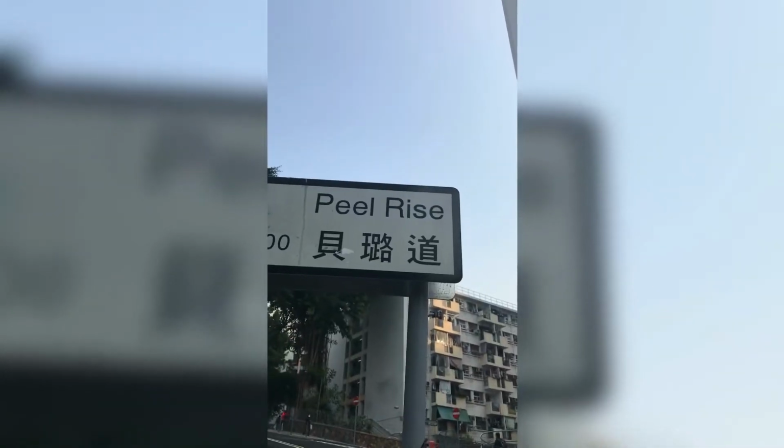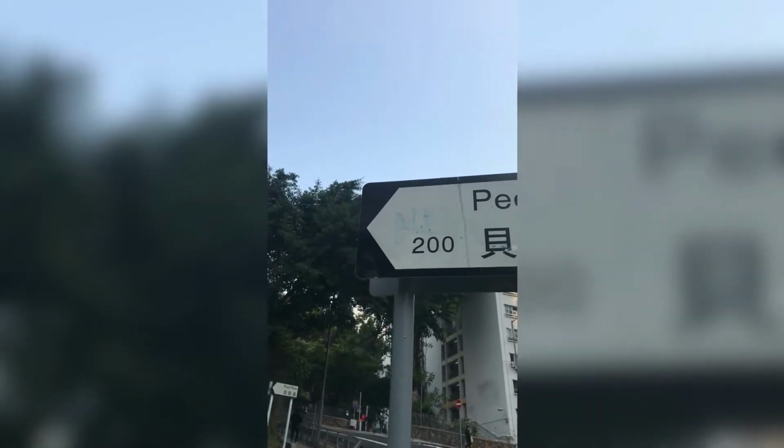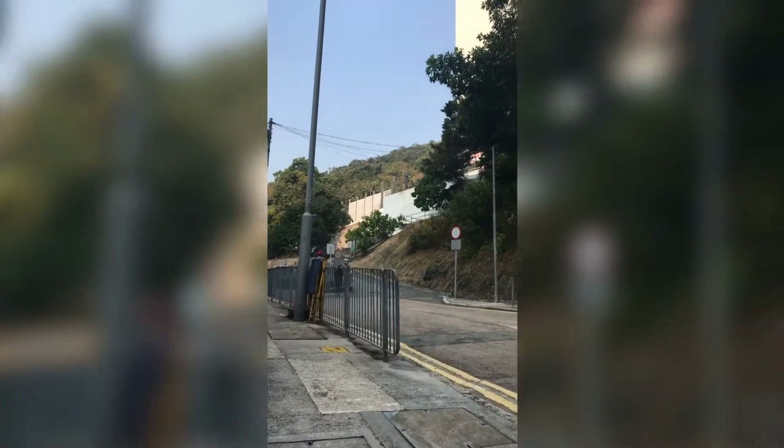And this is the sign, Pok Fu Lam Road. See the arrow going that way. And then we have to walk ahead.